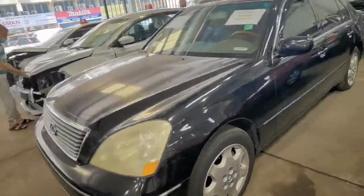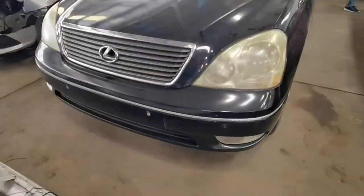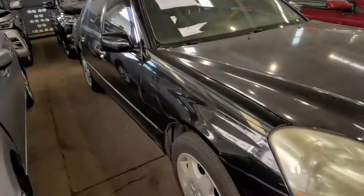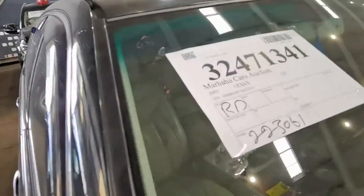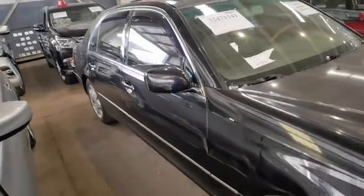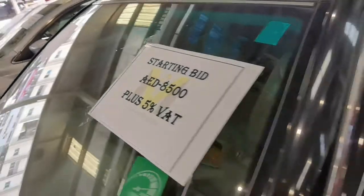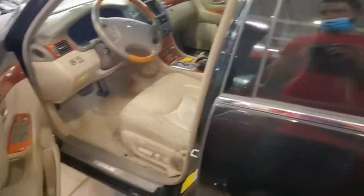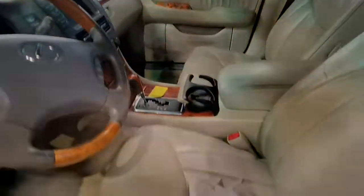There is Lexus here, 2013 model. Lexus 2016 model, 13. What model is this? No, 2003 model Lexus. It's the car, look, front side no have accident. $8,500. This is car inside, look.